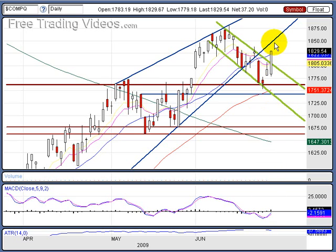I do see resistance at the 1850 area. If we could get up there, 1850, that would be a nice trend line that could smack its head. So the question is, will it blow through this, or will we hit our head and return back southbound? That's what I'm looking for.